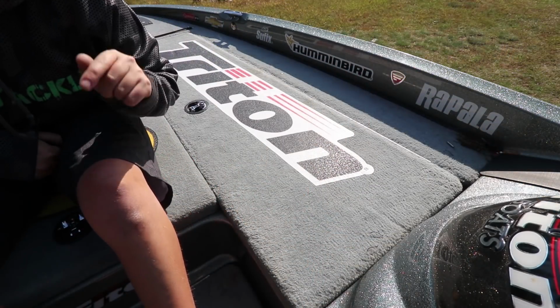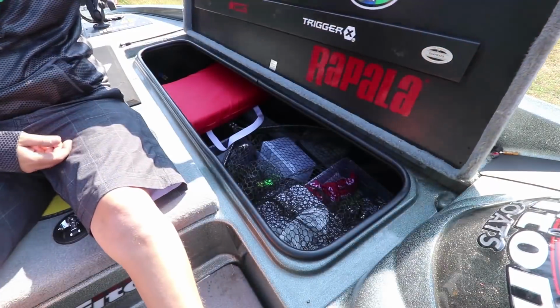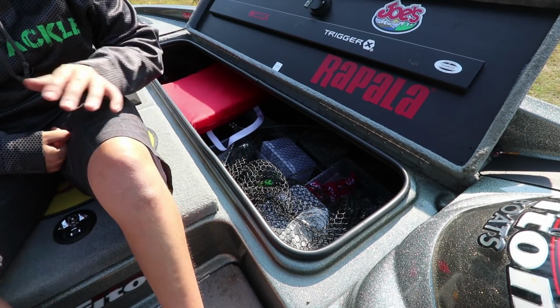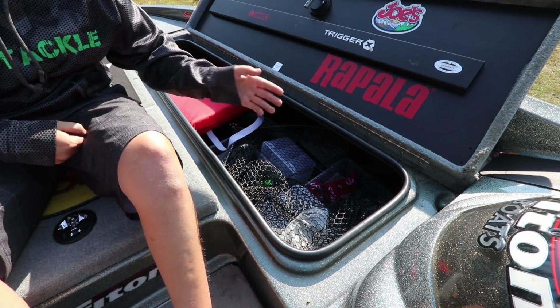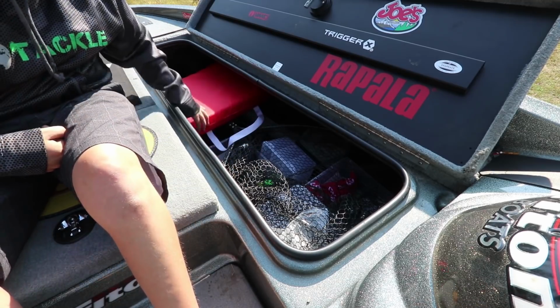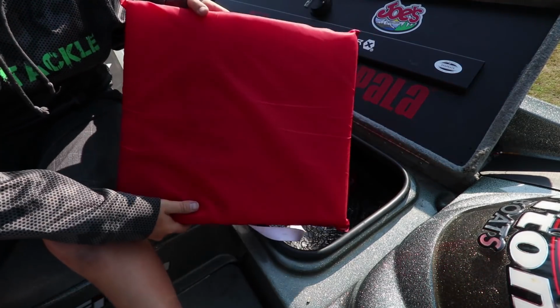Okay, I'm right here. You guys won't really be able to see me for this one, but this one's not that important. This is the other rod locker storage section. I actually took all my rods off of this side because I put them all on that side because it can fit like 25 rods. It's pretty extreme, but to start things off, go ahead and make fun of me.